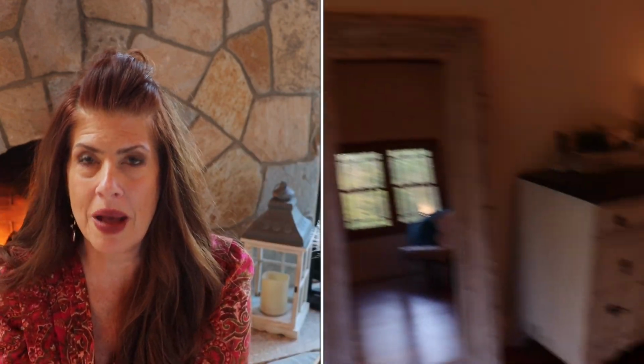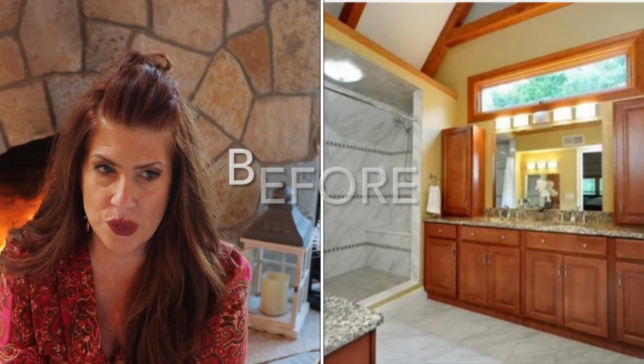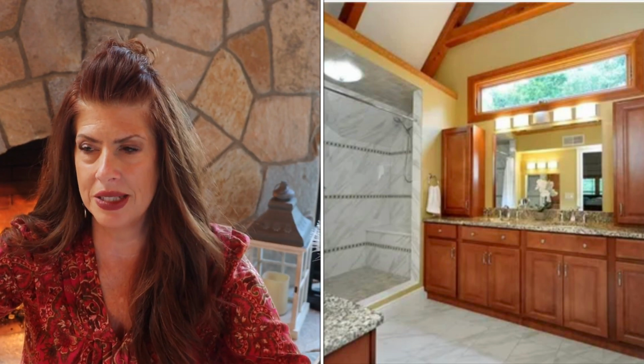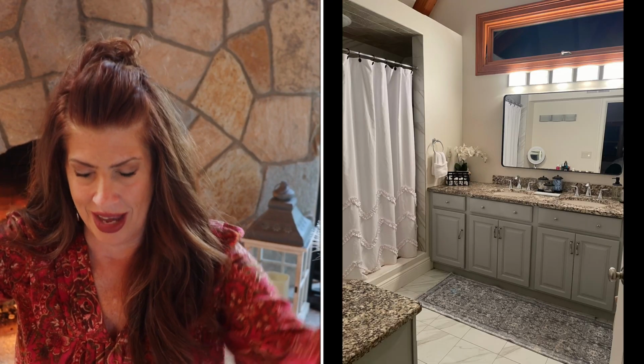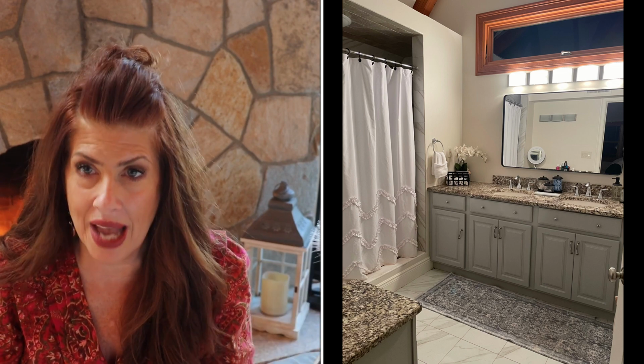The master bath, I would have liked to have done more in there, y'all. It was rough. They had 2 chest thingies, medicine cabinets, whatever you want to call them, that sat on the vanity, which actually made the vanity look so tiny.